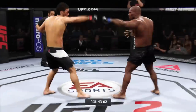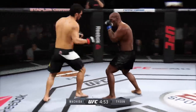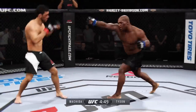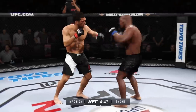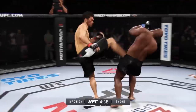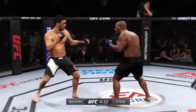Round two. Now, starting off this round, you've got to think that the barrage that he endured in that last round is still affecting him. He's going to want to start this round off and move and avoid taking any damage. Oh, big kick. Solid jab. Big straight punch. He's teeing off with some vicious shots.